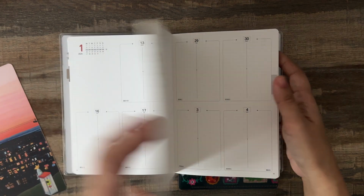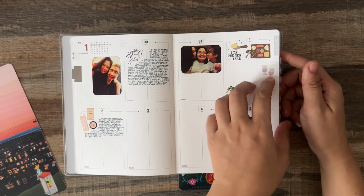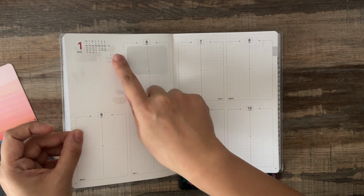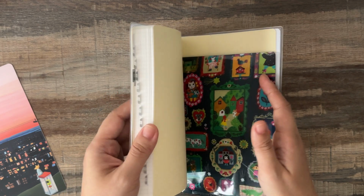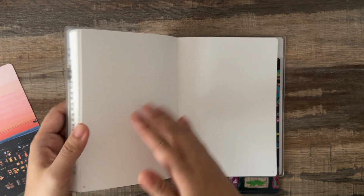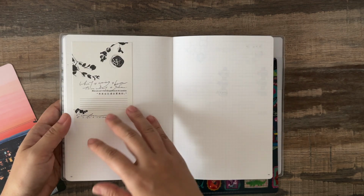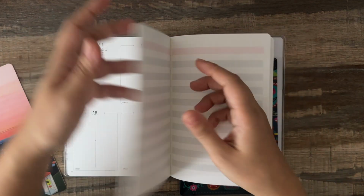Where is that? Yeah, here, and I like it. I really do like it, and no bleeding too. So very happy with this. And this is my... Oh, did I put stuff here? Hang on, I might have a swatch. Oh no, I still have stuff at the back. Sorry.